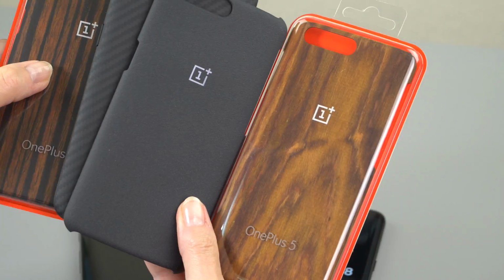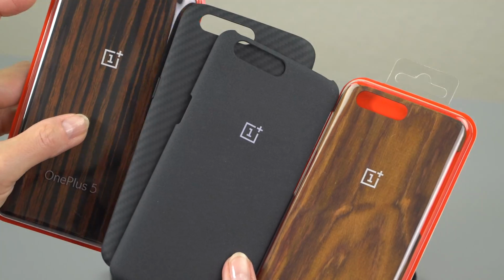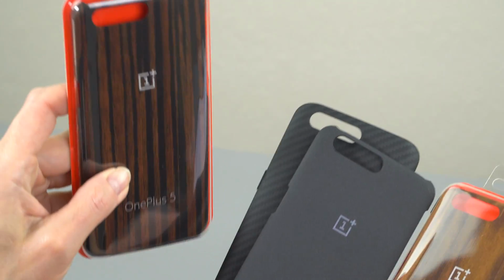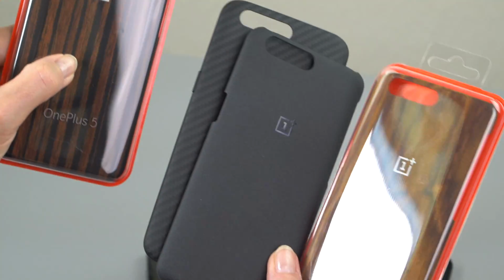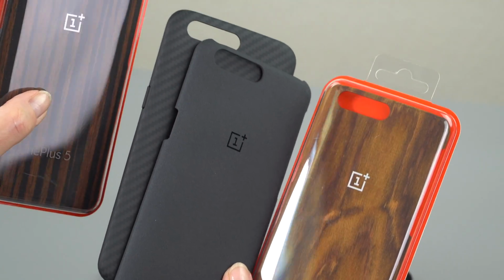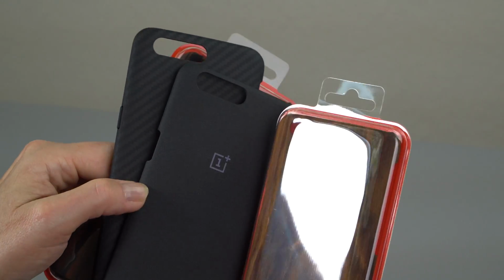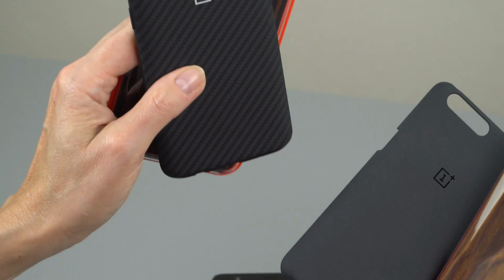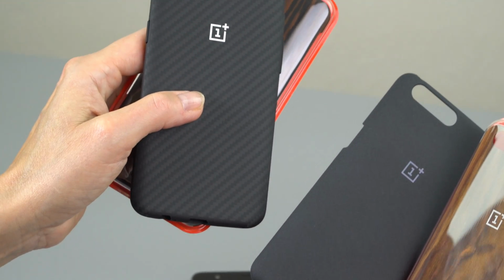As ever, OnePlus sells a variety of fairly reasonably priced accessories, actually. We have a bunch of the shell cases here. These are about $20 a pop, and you have a couple of different wood finishes available, which are nice looking. You've got the sandstone finish one. You remember sandstone in OnePlus, right? Carbon fiber here. So these are pretty darn nice for the price, actually.